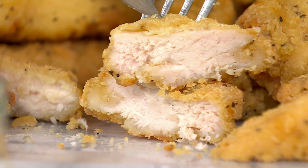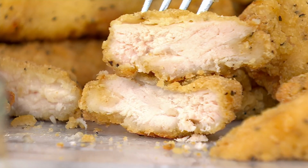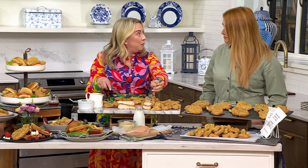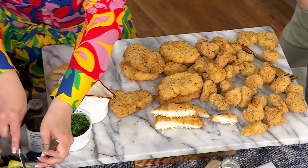I know when I've made fried chicken, you're getting out the egg mixture. You're getting another bowl for your seasonings. You're touching the raw chicken. You're trimming the raw chicken. Yes. Then you've taken up the whole countertop and made a huge mess, and then you still have to fry it. Yeah, and it takes forever. Clean it all up. The whole process takes forever. These are fully cooked right out of the bag.